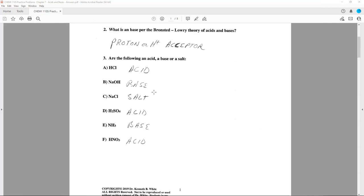Now, you should be able to use the list we went through in class to identify something as an acid, a base, or a salt. And first one, A, HCl, acid. Next one, B, NaOH, sodium hydroxide, base. C, NaCl, salt. D, H2SO4, sulfuric acid, acid. E, NH3, it's a base, and F, HNO3, acid.